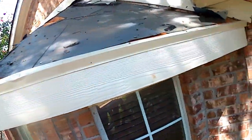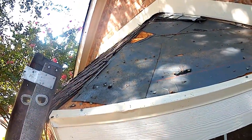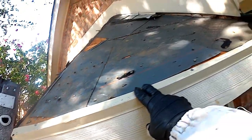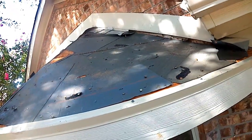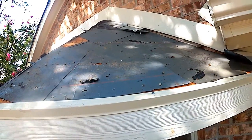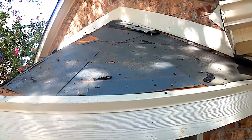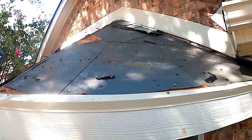Got insulation put in the void space. Roof decking is back on, screwed in place. Trim's back on. And I'd say in the next day or so, he can have his roofer come re-roof this section. And it'll look good as new.